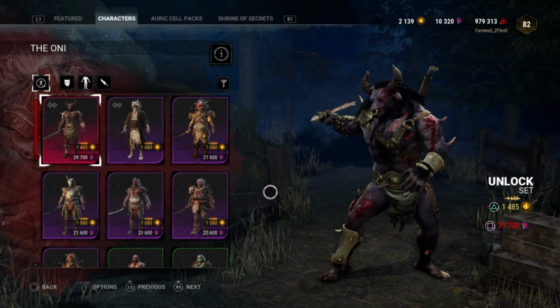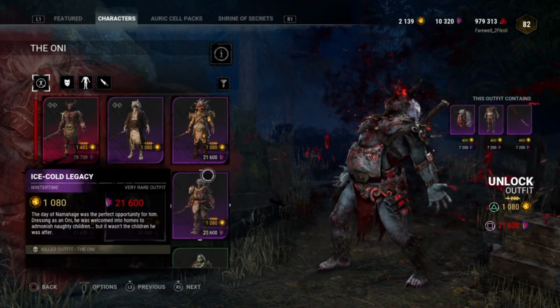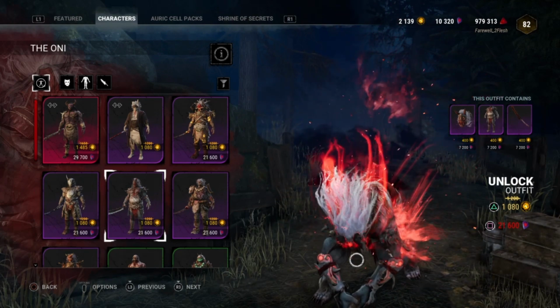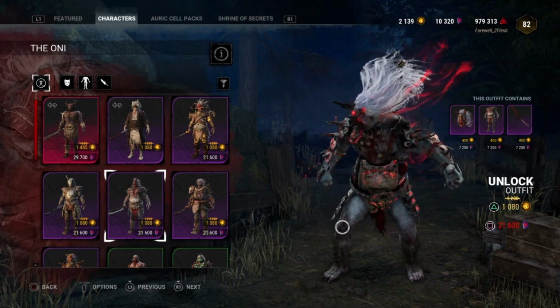And then I guess if you want to qualify it, you can go with the Cursed Fate skin as well, because that does give you a couple different horns throughout your body, as well as the ones on your head, and then his hairy goblin-looking feet, or orc feet as well.